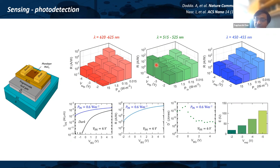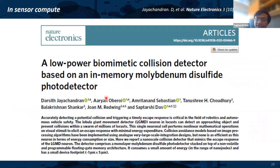And it's not just about the photo response. These devices also show persistent photoconductivity, or what we call gate tunable photocurrent, because of the charges that can get trapped in the MoS2 alumina interface. When you expose it to light, the photocarriers can be trapped, and that leads to a photogating effect or persistent photoconductivity that can essentially be exploited to design new kinds of devices where you combine sensing with computing.